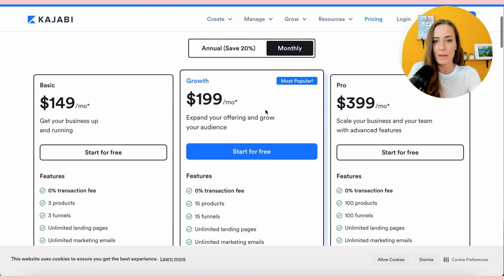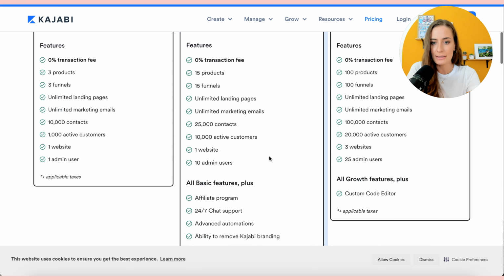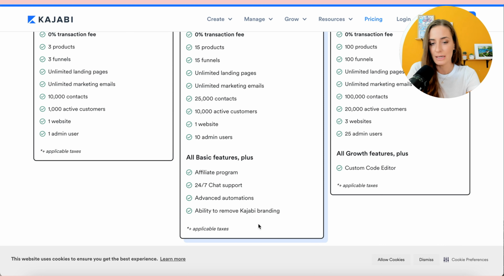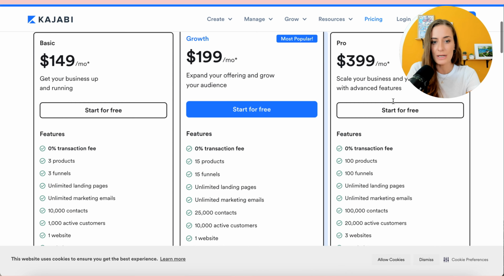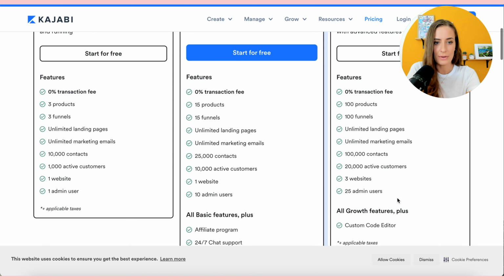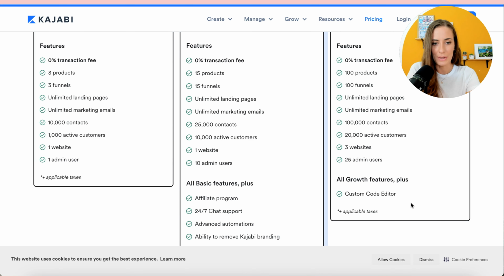Okay, now for Kajabi, we have growth, $199 per month. Okay, this gives you 15 products, 25,000 contacts. Okay, those extras, so that's good. The ability to remove Kajabi branding. Okay, and then for $399 per month, this is what we get. Okay, so up to 100,000 contacts there. And our custom code editor.